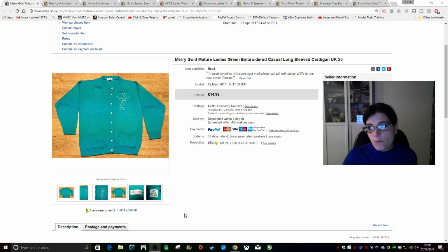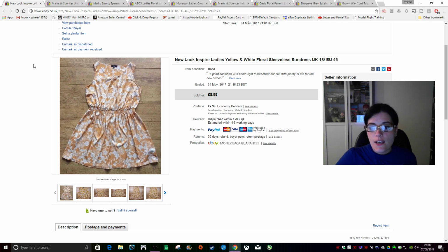I did also make sure I put it in the item condition box to state that although there is no sizing within the cardigan, I have used the measurements to come up with the size of the cardigan. And luckily this hasn't come back to me at all, so the person must have been happy with it, and it must have fit them as well. I sold this for $14.99 plus $2.99 shipping. Okay, so let's move on to the next item.